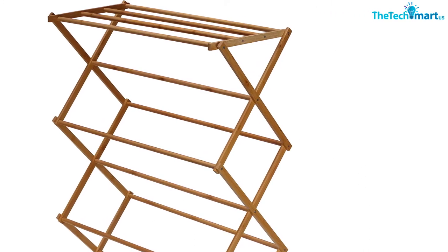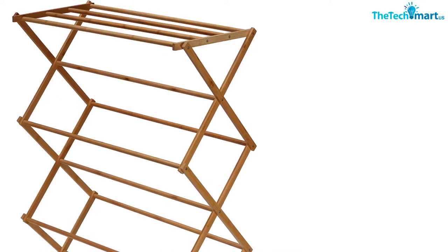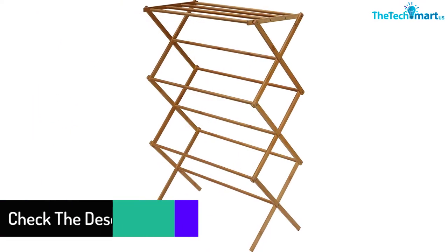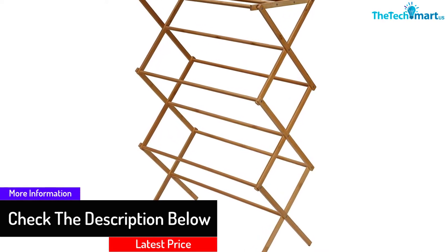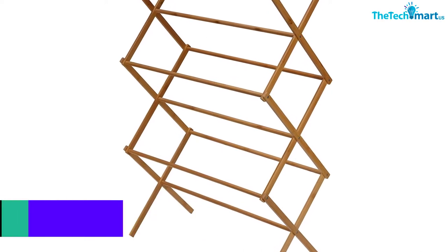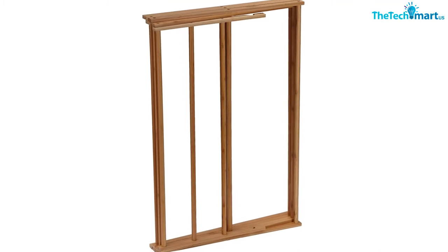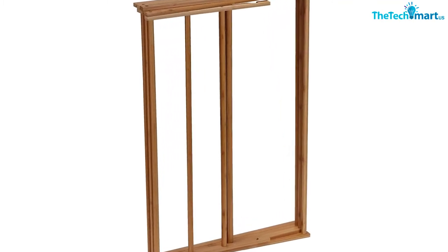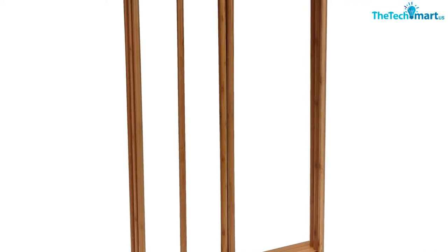The top shelf of this rack also lets you easily place heavy winter garments, blankets, and heavy bedsheets. Furthermore, this laundry organizer comes with a collapsible frame structure to support trouble-free storage. The structure includes 11 pieces of wooden drying rods to provide quick air drying. This space-saving rack smartly utilizes the vertical space of your laundry room to make your garments dry.